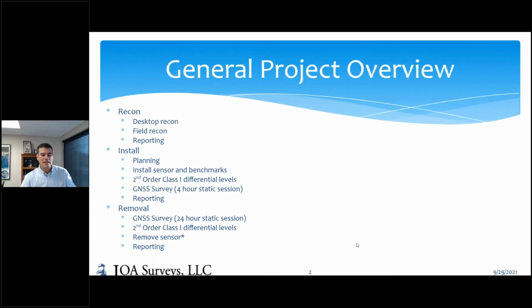In general, for each of these projects, there are 3 primary phases: a recon phase, an installation phase, and a removal phase. During the recon phase, we do a desktop study to determine suitable sites for installing the water level sensors. This includes a review of publicly available imagery to identify coastal infrastructure for installing the sensors, reviewing historic data to identify historic benchmarks that will need to be recovered, identifying potential locations for installing additional benchmarks if necessary, and identifying the landowners. We then do a site visit to take pictures and measurements at each of the sites, and we use that information to help us develop our installation plan.